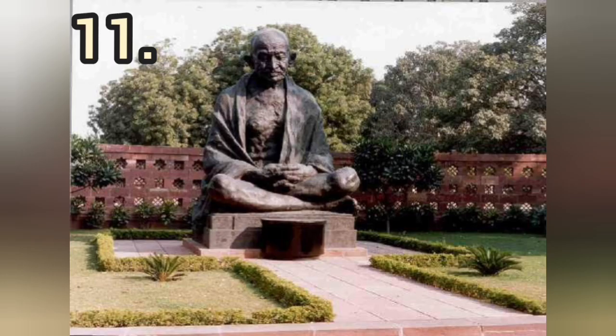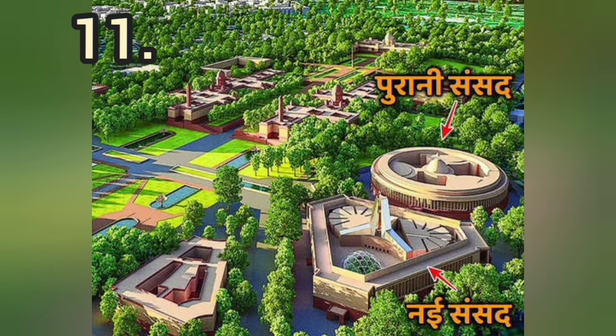Number 12. The 16-foot tall bronze statue of Mahatma Gandhi, which has been the site of numerous protests and gatherings by the MPs and a photo opportunity for students, will remain on the lawn between the old and the new building. The statue, which was installed at the main entrance of the parliament in 1993, was sculpted by the Padma Bhushan awardee sculptor Ram V.